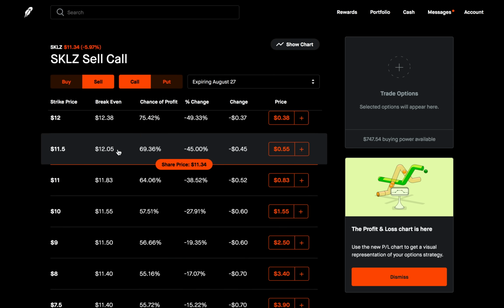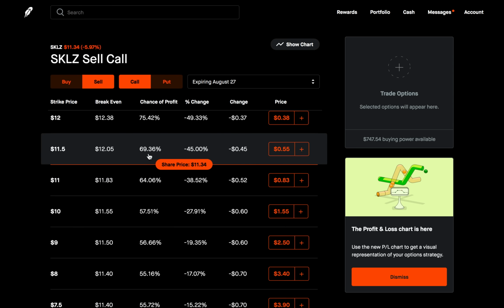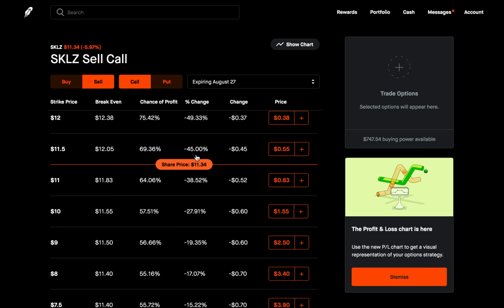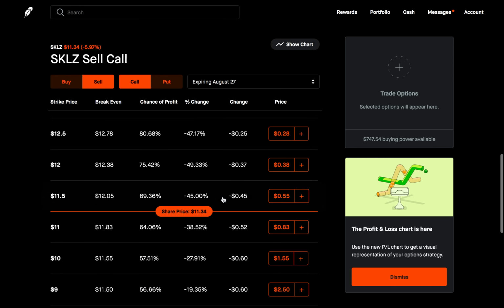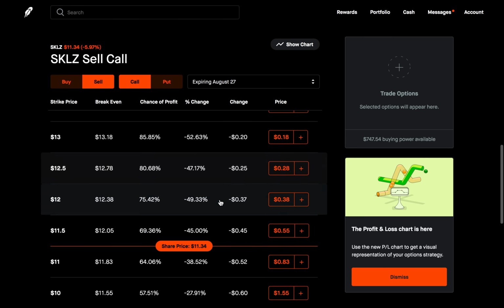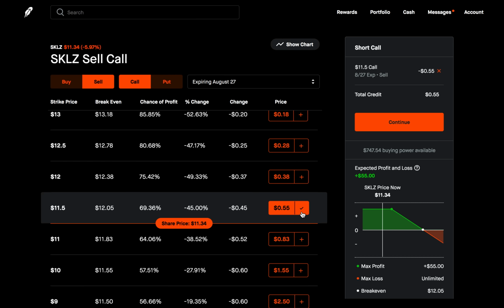I'm actually going to sell the same call I just showed you guys on OptionStrat, this 1150, which is basically at the money. Remember, at the money is where the strike price and the share price are very close to each other. So this is going to be the at the money option. The ones down here are in the money, and the ones up here are out of the money. I'm going to sell the at the money call option here. And I'm going a little bit further out so that I can receive more credit. I'm going to receive $55 for selling this covered call.